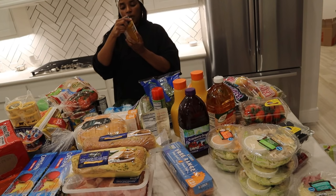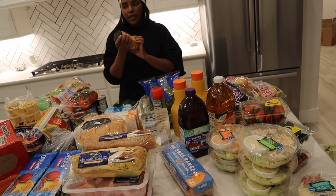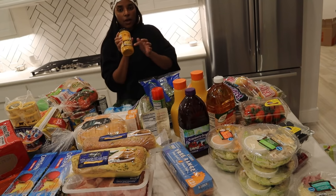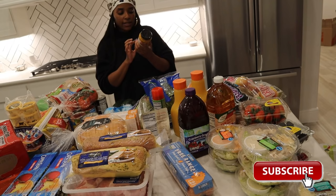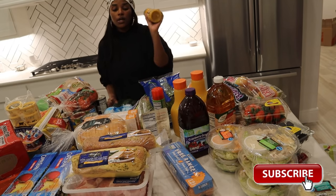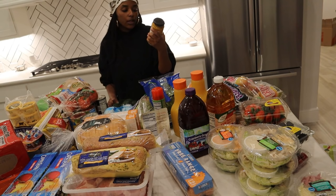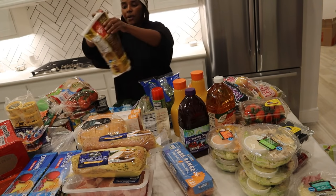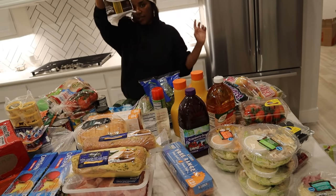I got this korma. This is like a sauce. It's a creamy yellow simmer sauce with spices and coconut. So basically, you mix this, you put this on a like chicken, and I'm gonna put it like over some rice. Oh, I'm so hungry, and this sounds so good. So I bought some chicken thighs to put this with, because that's always really good. It's kind of like an Indian dish.